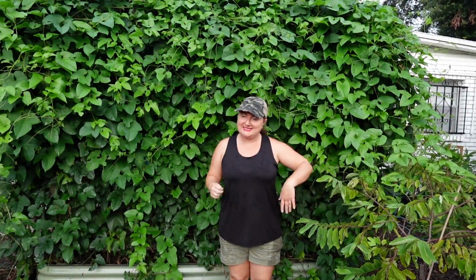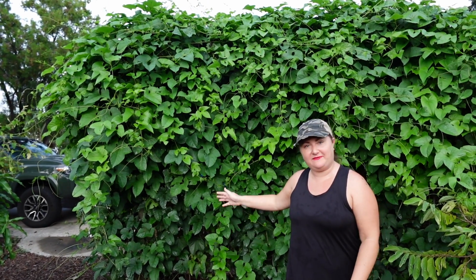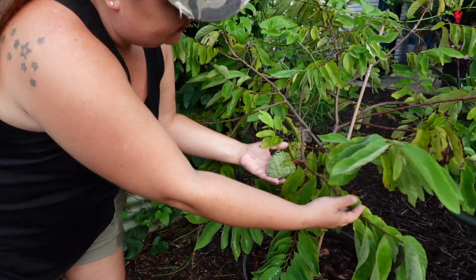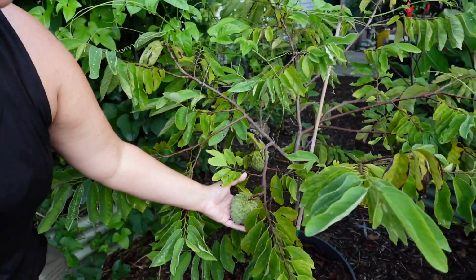So inside this front little area, this is jackfruit. We needed a male and a female, so we have 4, I think, planted in there. This is Gefner atemoya. Got mealybugs on it. I just need to hit it with a hose.